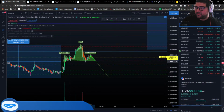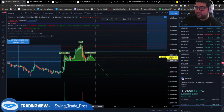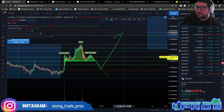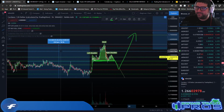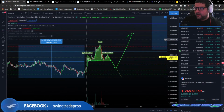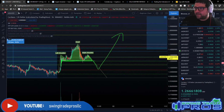Right, so this is important for ADA to hold. If it breaks this neckline, then we're looking at downside targets of, you know, $1.06, then continuation possibly. ADA doesn't look too hot up here. All right, not on the hourly anyway.